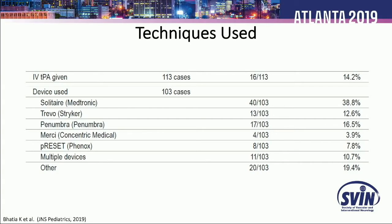But you can see people using aspiration. There's older cases with Mercy device. So really, the same devices we would normally use in the adult population have been used in children. And again, IV tPA was given in a subset of the population.